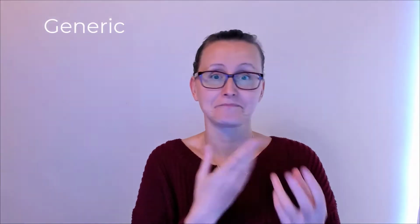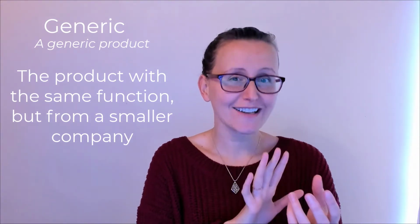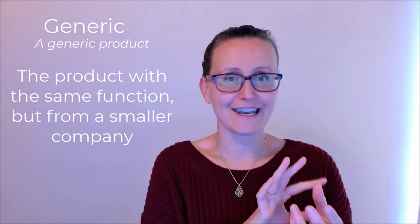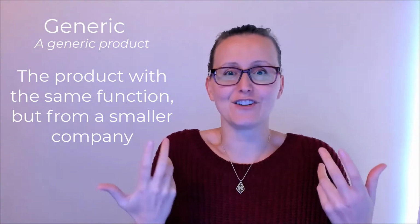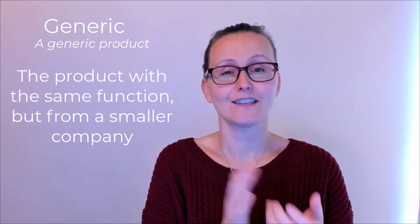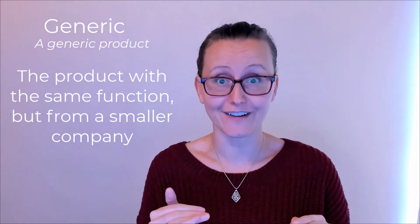So the next one that we need to talk about is the other one, the generic one, the cola drink, if you will. You look at it and you know that the product is basically identical in function to the brand name, but you don't recognize the label, the name of the company that makes it. It's not prestigious, nobody cares. But it's cheaper, so a lot of people will buy the generic version of things. The generic version is usually not going to become a regular vocabulary word.